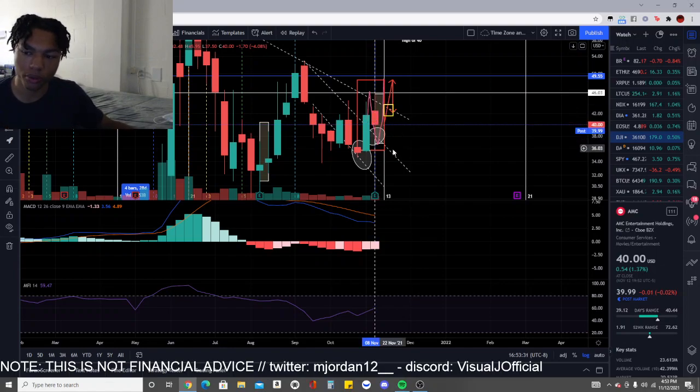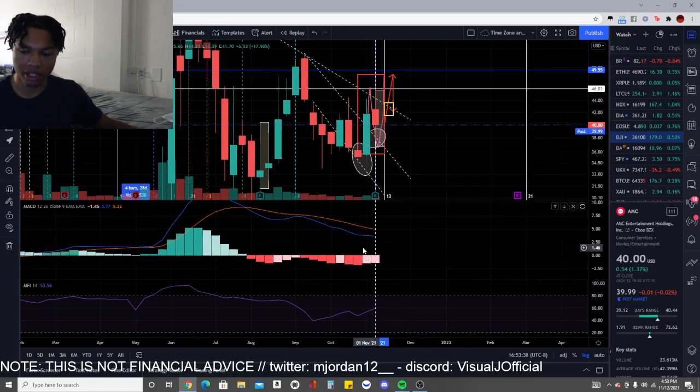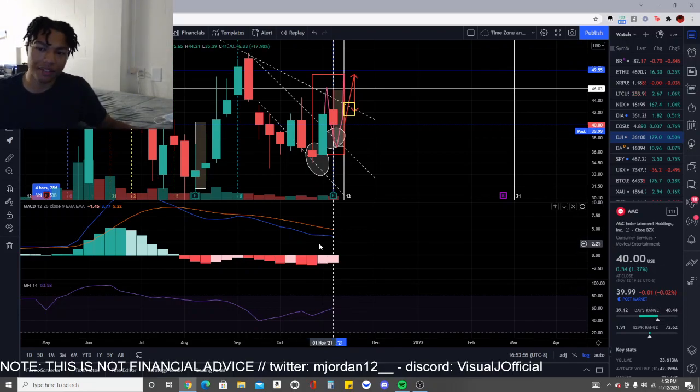Now this is a very neutral candle, so it's with indicators like these. The part that makes me excited is the fact that we have a bullish divergence. So on the MFI, you have this uptrend in the indicator, but you also have a red candle. It's telling you where the money wants to go. So it's leaning towards a positive candle to close out the week next week. And also you have the MACD indicator close to flipping.